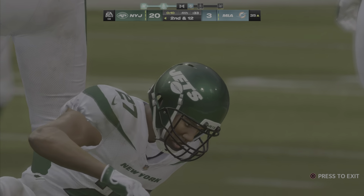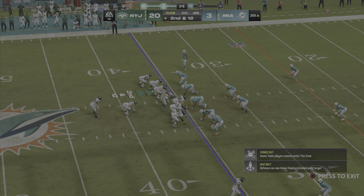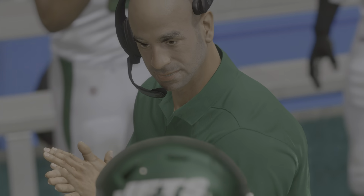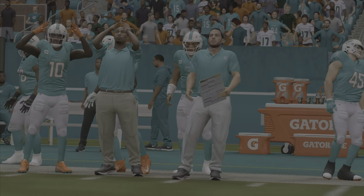2 yards the loss, 2nd and 12. Second and 12 at the Dolphins' 35-yard line. So it's a victory here for the New York Jets. And it was their defense that really made the statement after the break. They pitched the second half shutout.